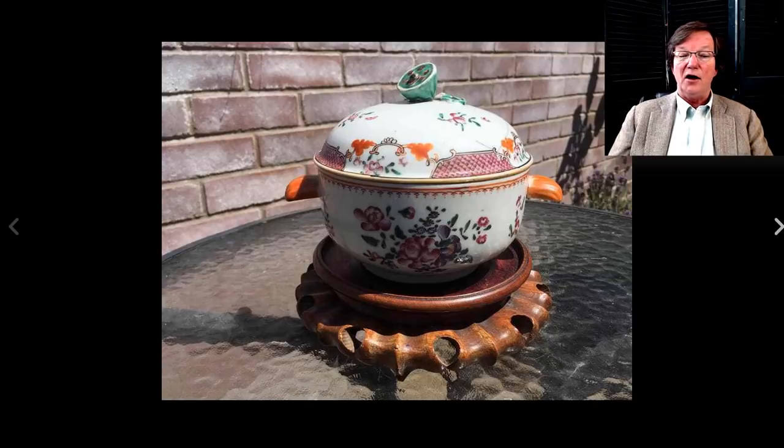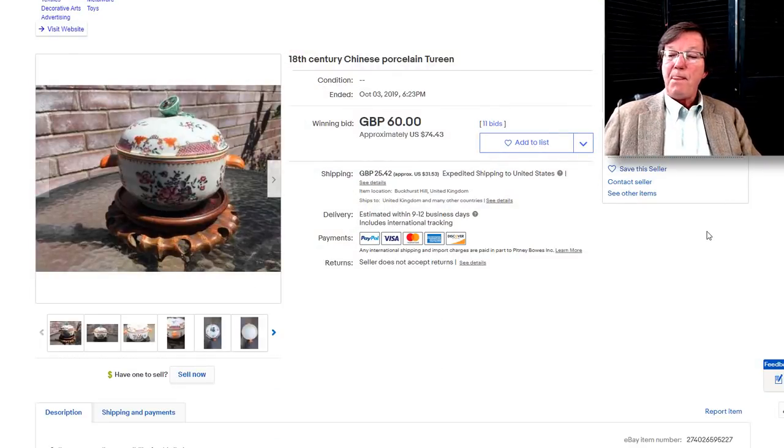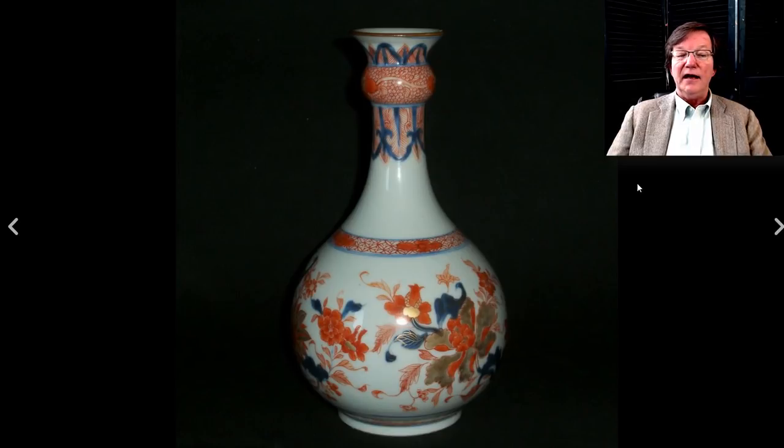All right, and then on to this. This was one of the bargains of the week, this dandy little famille rose, late 18th, early 19th century export tureen with the pod finial. Somebody got a great little buy. It went for $74.43. Not bad. That's a nice little thing with an unusual top on it, and for under $100. Great going to whoever got that. And then on to this.